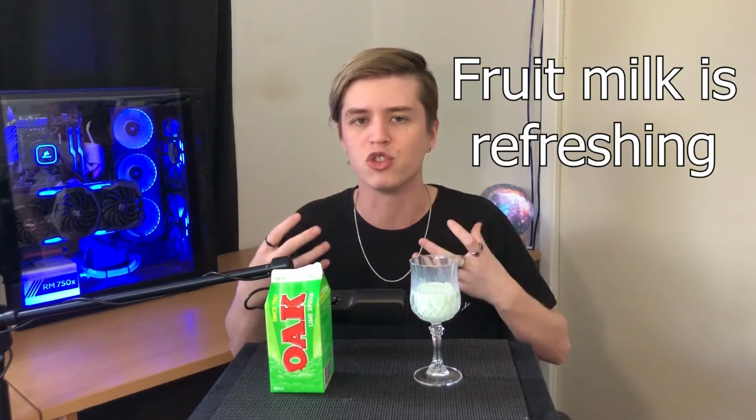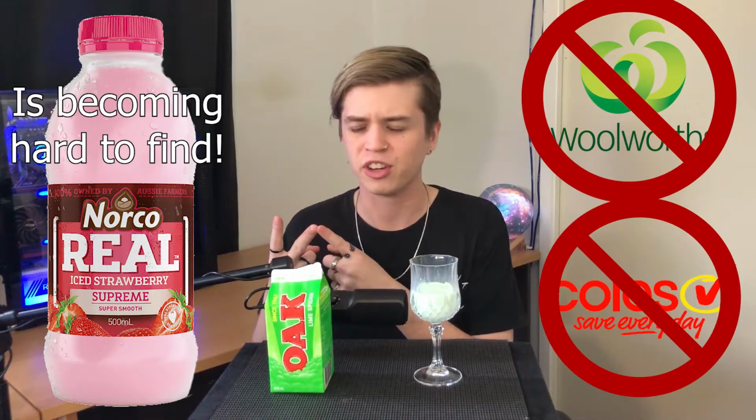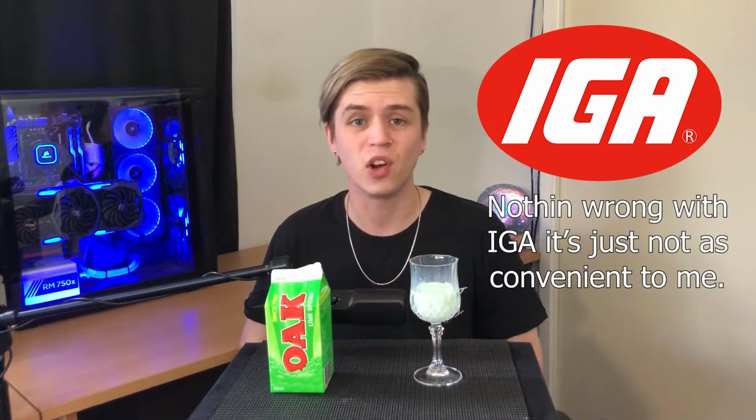Something about fruit flavored milks always give me a very refreshed feeling, and I really enjoy that about fruit flavored milks. Even though my primary favorite is chocolate, I will have cravings for strawberry all the time, which reminds me, unrelated, the Norco Realized Strawberry is becoming increasingly hard to find. I can't find it in Woolworths or Coles, which massively sucks because I've been on the lookout for it and I had to go to an IGA to finally find it.